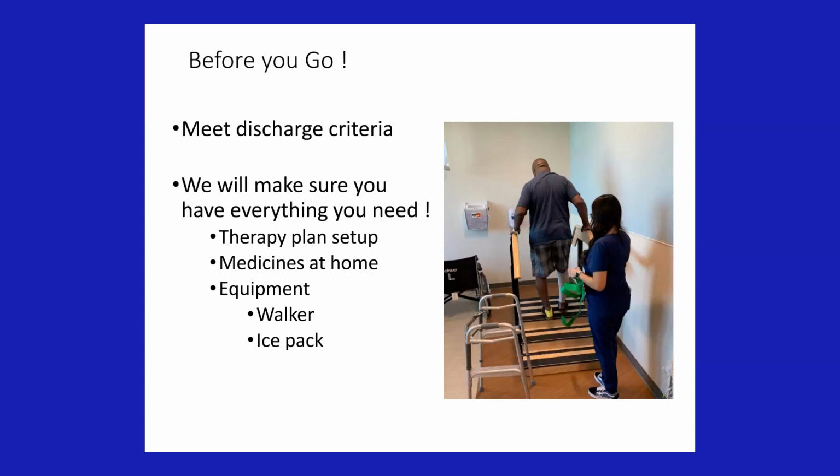You will be able to walk up and down a small set of stairs hours after surgery. So we will practice these with you, mostly from a comfort standpoint. We want to make sure you know how to get up and down a set of stairs, and also just to make sure you're comfortable with that, because that's a common question that patients have. They have stairs to get into the house, and they want to make sure that they're comfortable to do that. So we'll practice before you go.